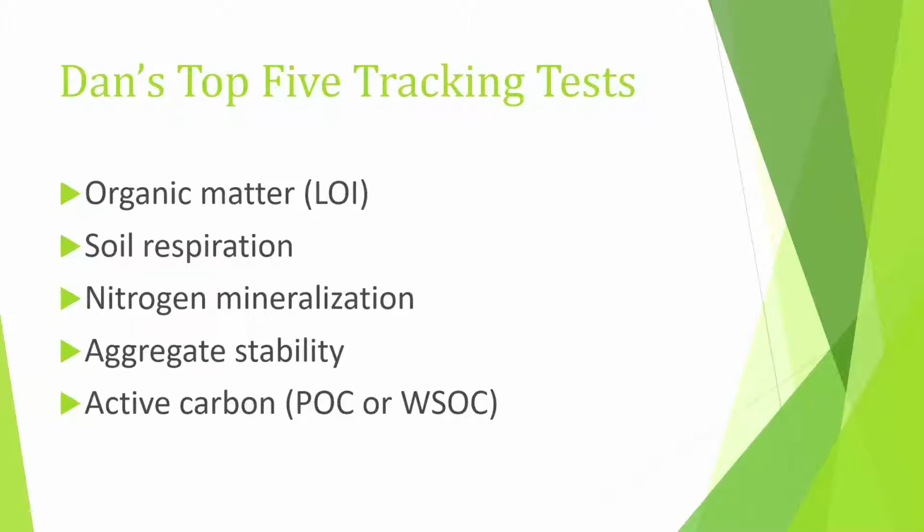Aggregate stability, great outcome. I think that's what we all want, a very stable soil that can resist the ravages of nature going on, and then active carbon. I like those 5 things. I can measure these 5 things. That tells me a lot about the soils and how soil health is tracking.